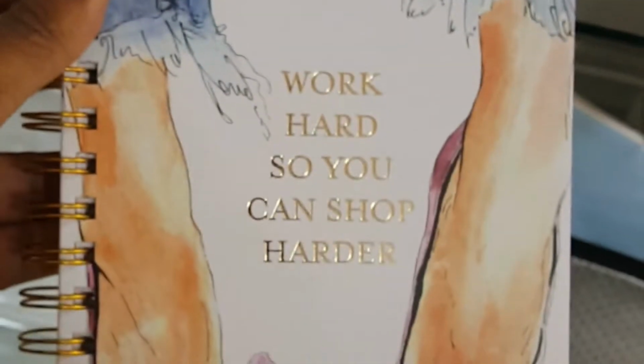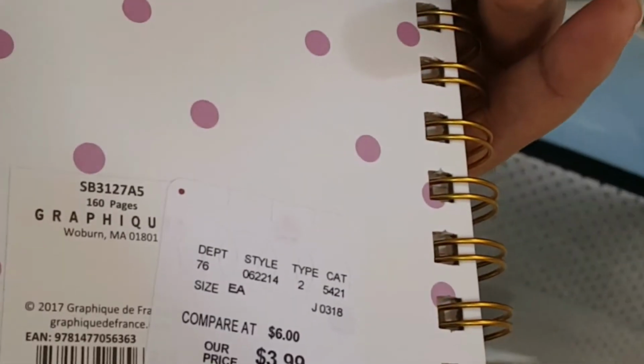And then this one I thought was so cute. Work hard so you can shop harder. And it's just some tattered jeans at the bottom with some cute little heels. And I love that one as well.